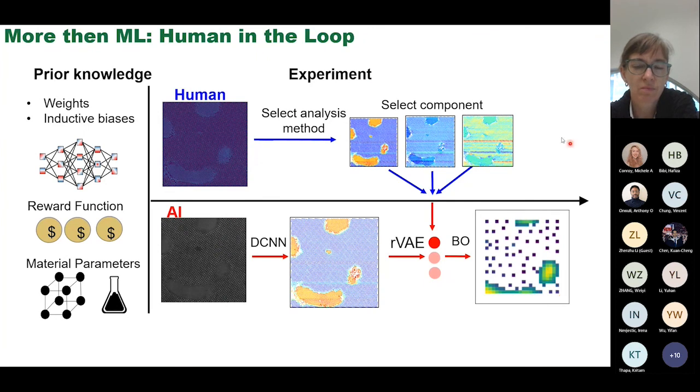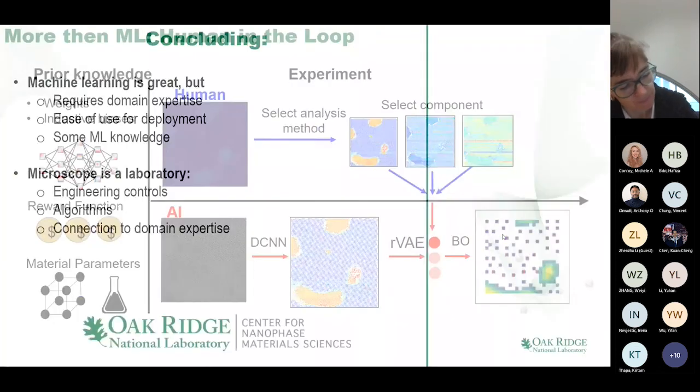Secondly, in order to run the experiment, we rely on prior knowledge, either in the form of a trained algorithm, but much more often in terms of rewards. What is it that's interesting? What is it that we know about the material? And realistically, it looks like machine learning would be great, but it's not going to substitute for humans. It's going to allow us to run the experiment when the slow, high-level decisions are made by humans and fast, low-level decisions are made by AI. So it's going to be tag teaming the science.